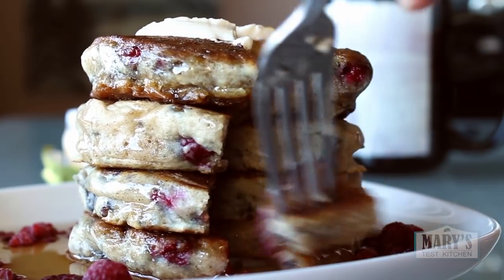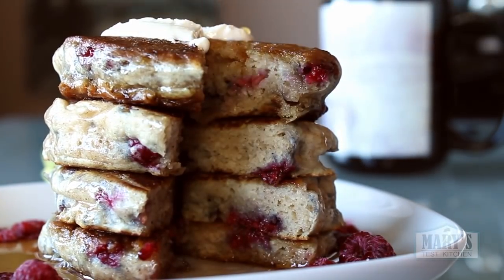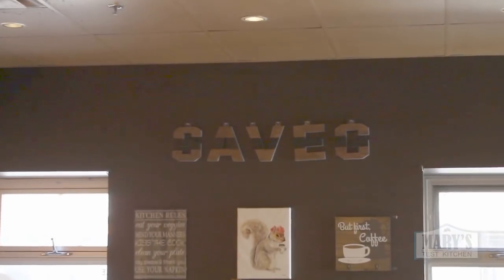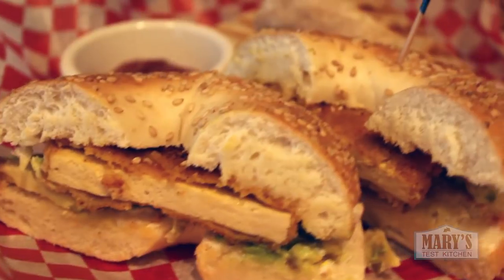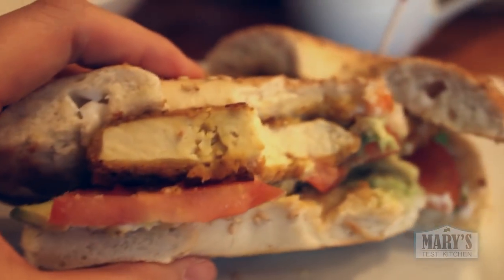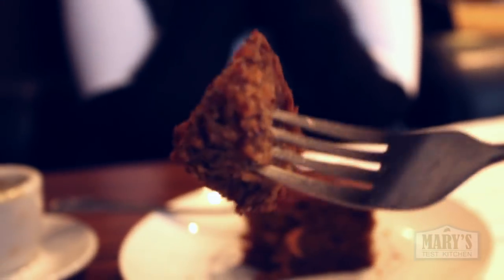I probably should have thought ahead with this super filling breakfast though, because I knew I was going to Cheap Lazy Vegan's SaVeg Cafe again. Last time I had breakfast there and tried a few different things, the breakfast bagel being my favorite thing that I still have dreams about, and the banana bread a close second.